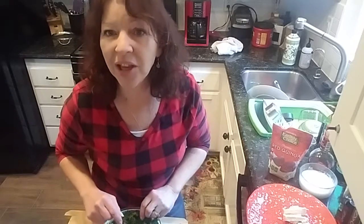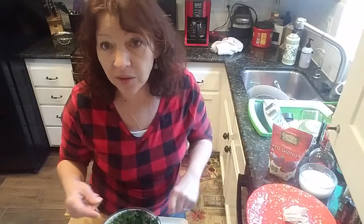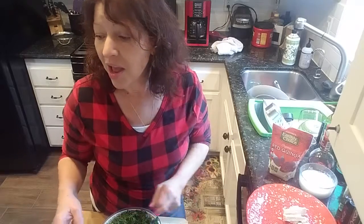So, kale, we all know it's so good for us. It's a cruciferous vegetable, green, in the broccoli cauliflower family, loaded with vitamins, including B vitamins. You can just Google it, and if you don't know about kale, which I think everybody does by now, so good for you.